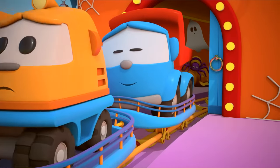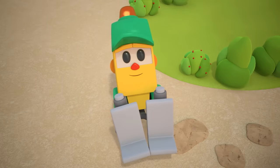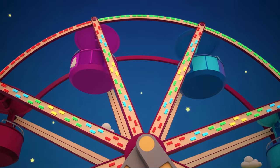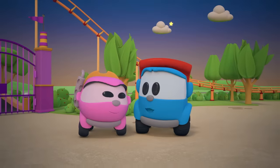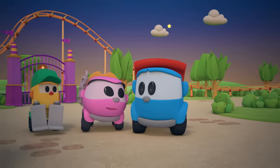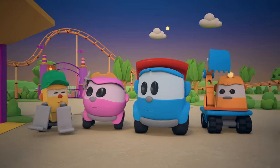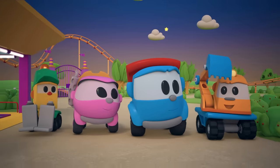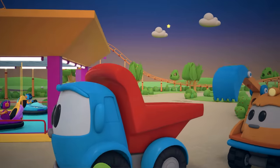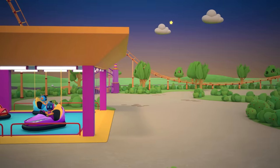Scoop and Leo are riding the ghost train. And Lifty is watching the Ferris wheel. We're having fun at the park. It's a spectacular day. Time to go home. The park's closing soon. Yeah, come on. Robots, time to go home.